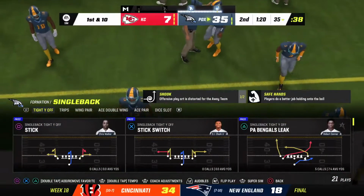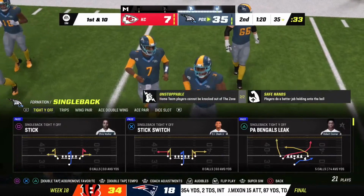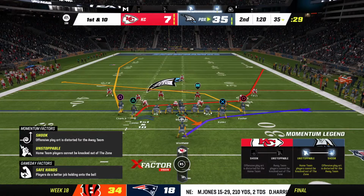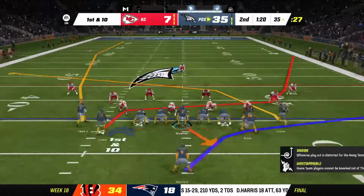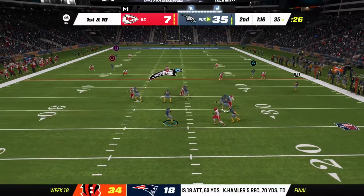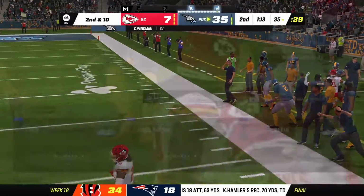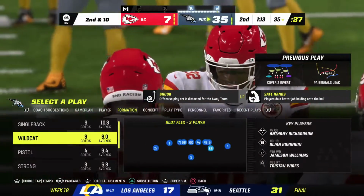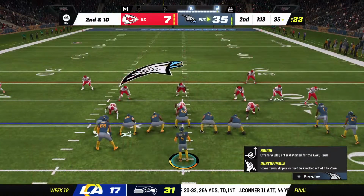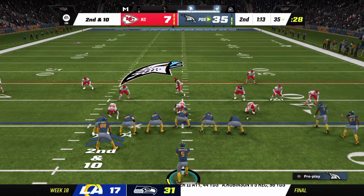The first and 10 as they take over. Good starting field position for them here as they come up first and 10 at their 35-yard line. And now a first chance for the backup here to throw. That's going to be knocked away and incomplete. Quarterbacks work all the time on manipulating a defense with their eyes and their head movement. In this case, he just stared the receiver down. That allowed for excellent coverage, able to knock that one away.